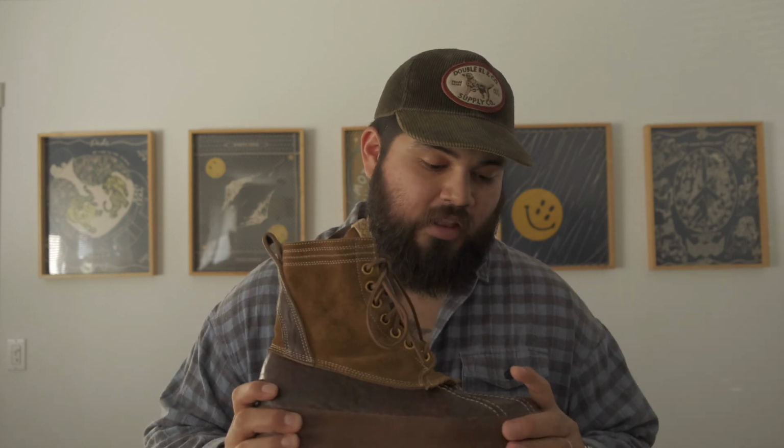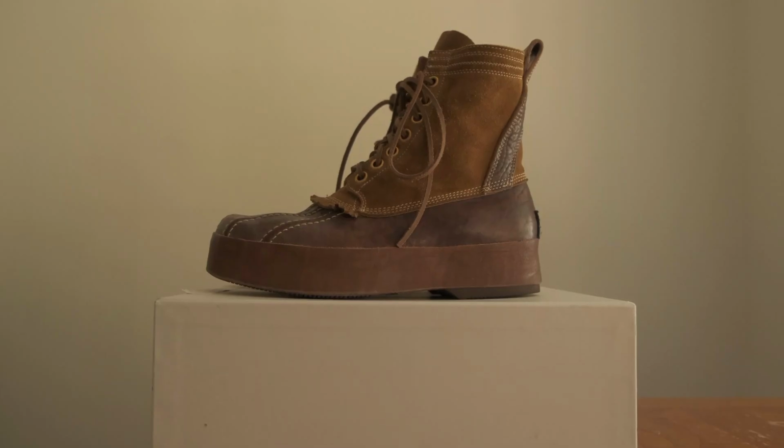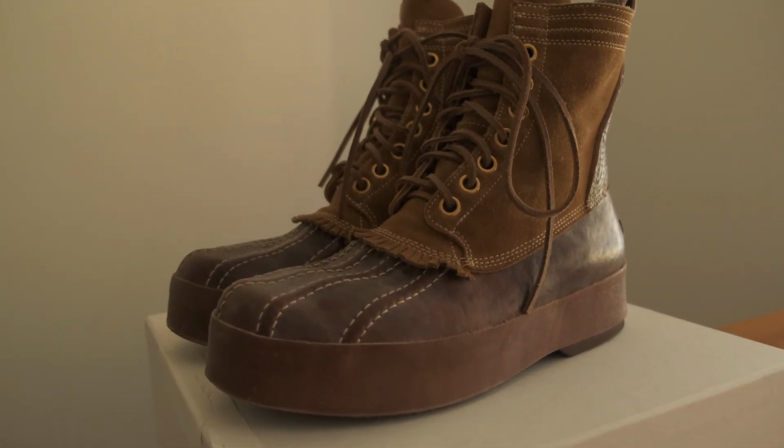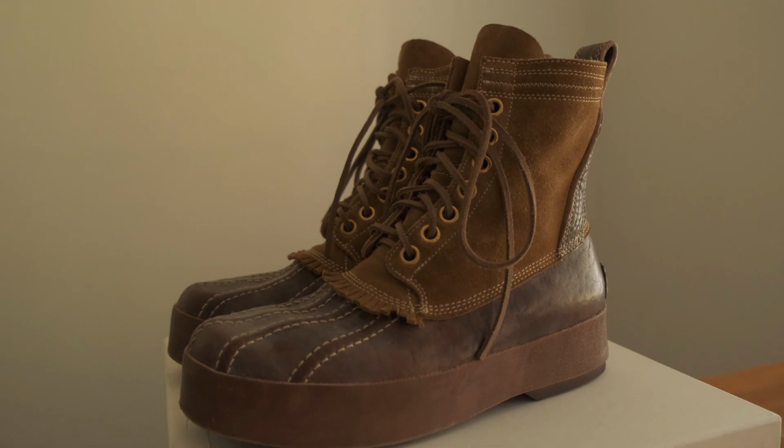This is also the first release I picked up at a trunk show, so it is special in that regard. While it does hold that special place in my heart, it's not towards the top of my entire collection. So with that being said, let's take a look at number 6.